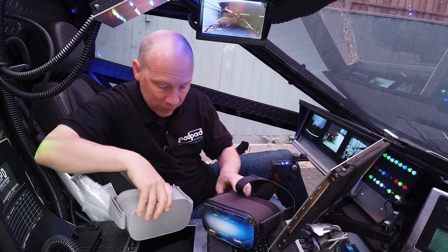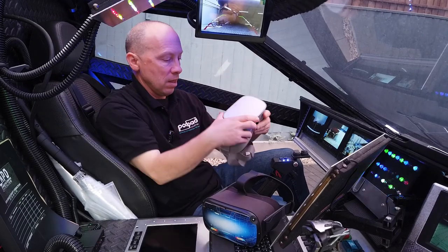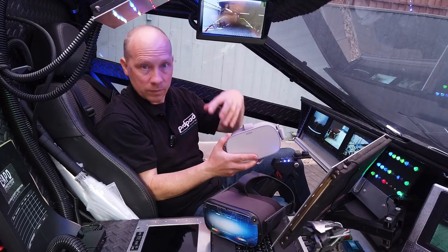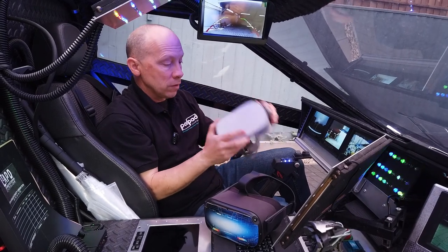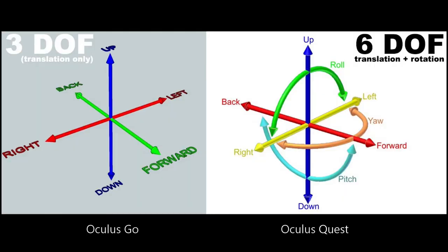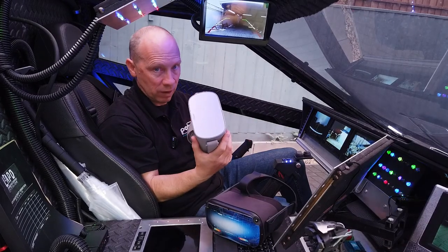Now, I've got a couple of different VR headsets here, actually. This is the Oculus Go, that we primarily use in the Fly VR. We use this one because it offers 3 degrees of movement. Technically, that basically means you don't have to get up and walk around. You can put the headset on, look around, experience the world around you and interact with that world.